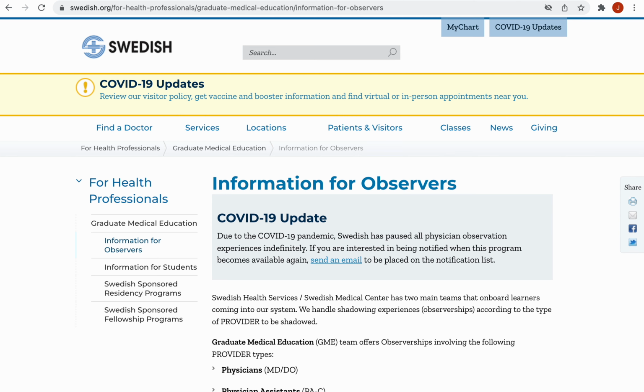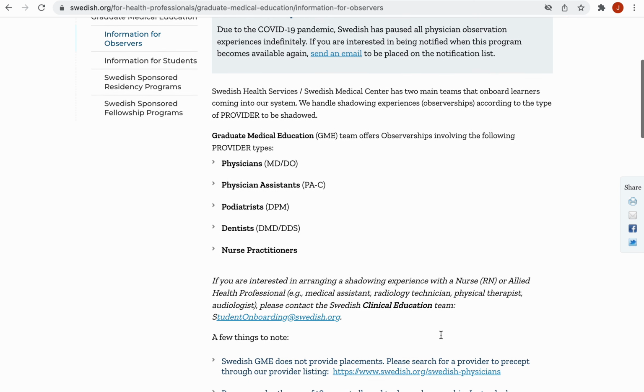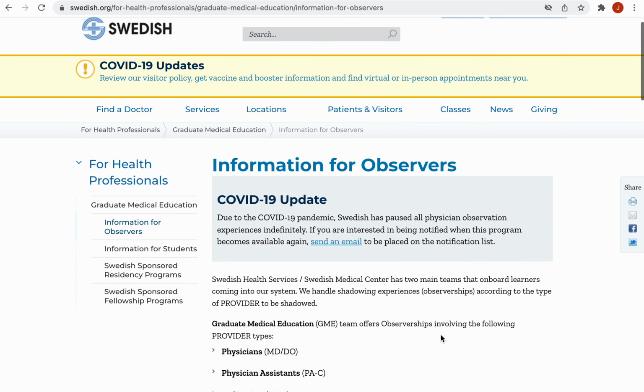So let's start by saying Swedish hospitals have family practice, pediatrics, OBGYN, and surgery residency programs. That's a plus, and they do offer observerships, and for the observerships there's no fee, so this one is free. Just that, like many other places for COVID, they have put a pause on all the observerships for now. But usually to apply to this observership, it's about 6 months.